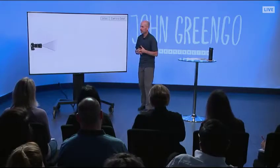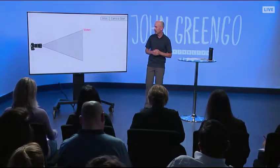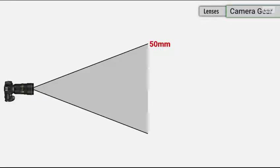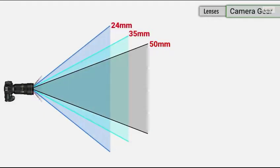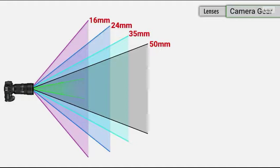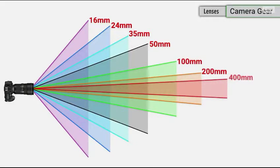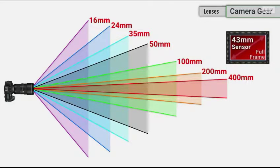Let's look at lenses, one of my favorite aspects of photography. As you probably already know, 50 millimeter is your normal lens, at least for the full frame users. Then we're going to have a collection of wide angle lenses that go from moderately wide to ultra wide. And then, of course, we'll have our telephoto lenses. When you're traveling, you're going to need a range of lenses in most all cases. For the most part, I tell people 24 to 200 is a good range to have.